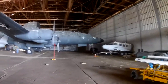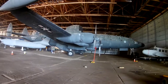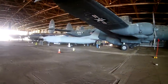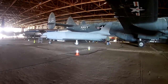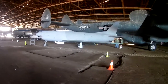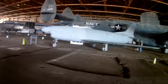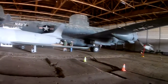Yankee Air Museum, observing planes that were used during the Cold War. F-86 Super Saber. Now, I'm not a historian, but I believe this was the first jet plane that had the swept wings for the United States. And you're literally just sitting on top of the jet engine in this aircraft. You can see the heavy influence, at least in my opinion.